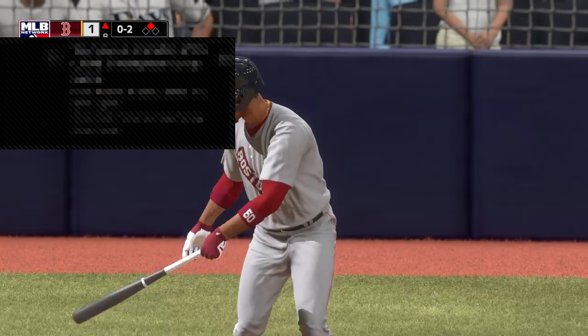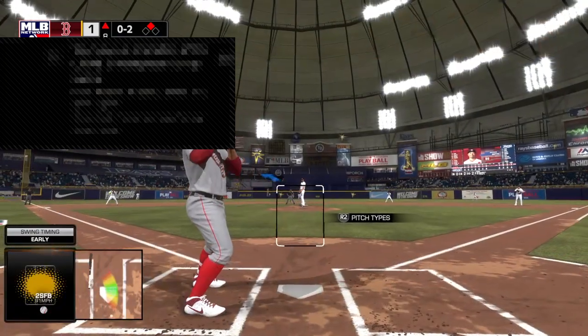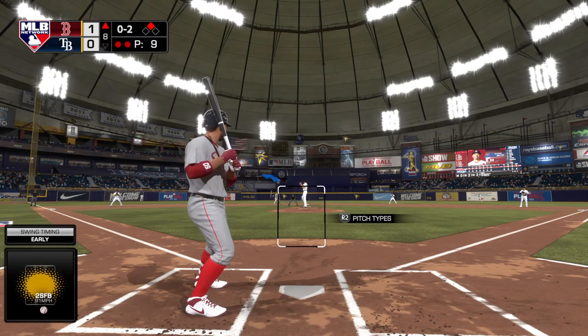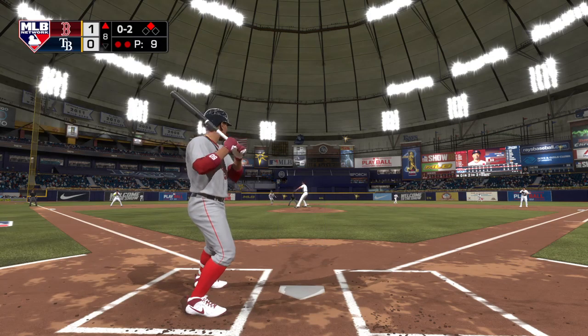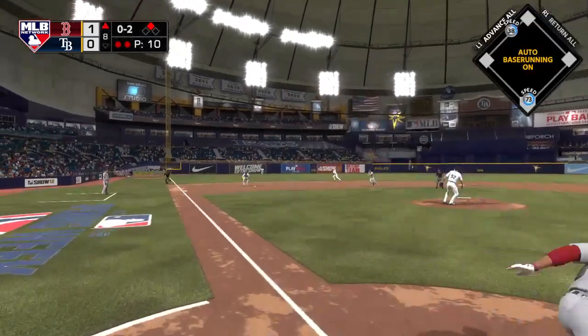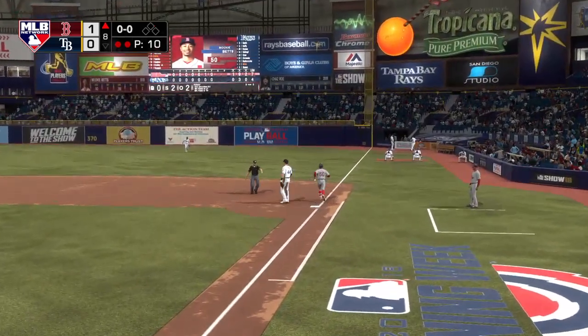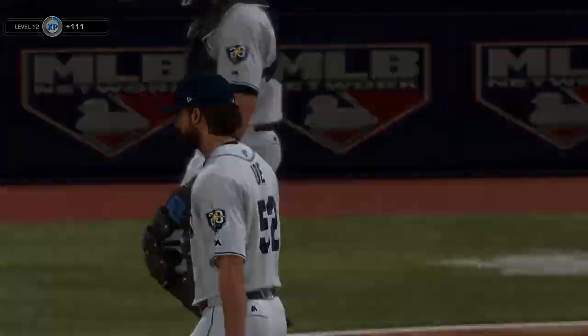A swinging strike, and now it's 0-2. You see a guy taking swings like this, I think as a pitcher right here, you got to expand the zone even more. On the ground to third. And nothing will come of the 2-out double as the inning is over.